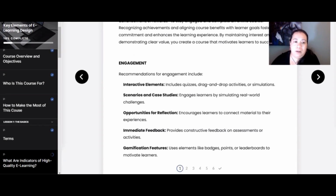And then engagement. Okay, so engagement is different than incentivizing, but engagement would be things that make it more interesting, more attention grabbing for your learners. Okay, some short list of recommendations here could be interactive elements such as quizzes, of course, all online stuff. Okay, online quizzes, knowledge checks, little interactions, drag and drop activities where you're taking one thing and you're matching it with something else. I've had a lot of good reviews about stuff like that.